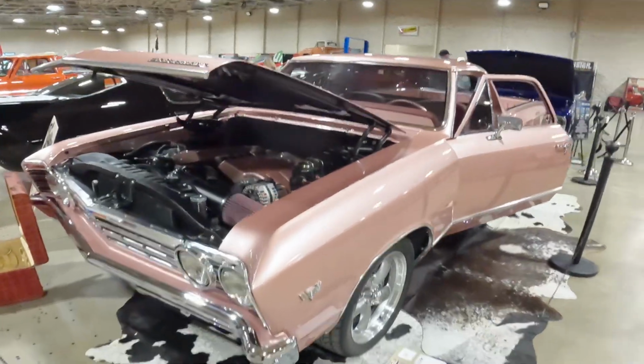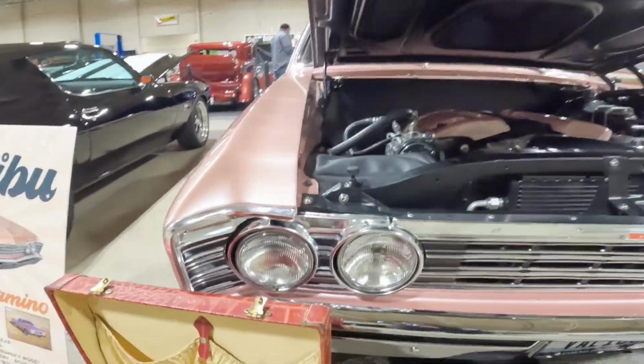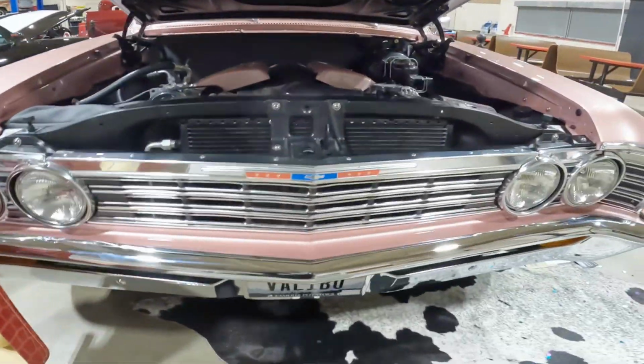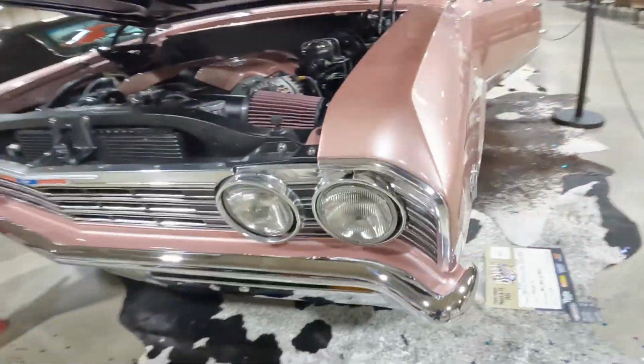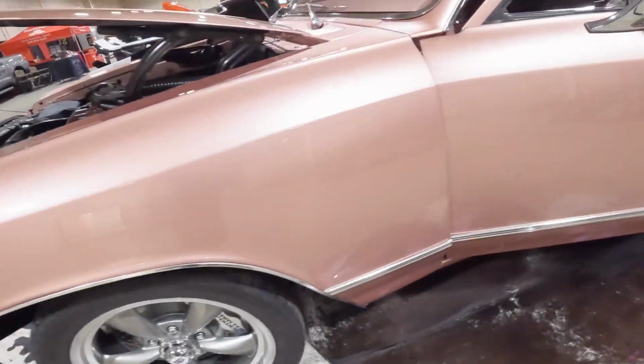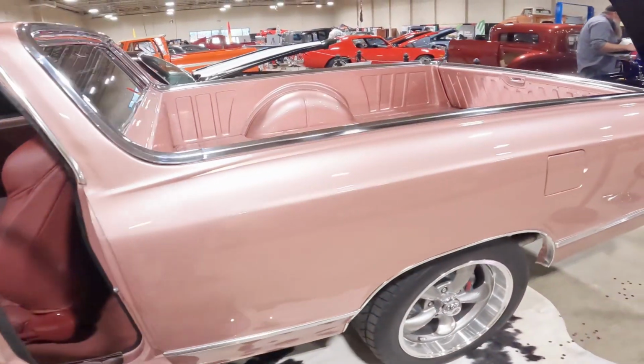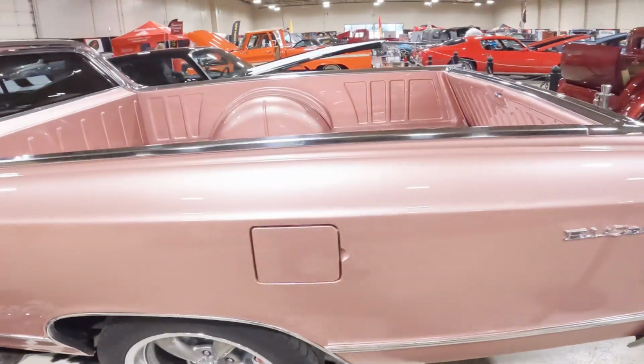All right, check out this pearlescent pink Chevy El Camino. 67 El Camino. Just with an LS3 in it. This thing is just cool.